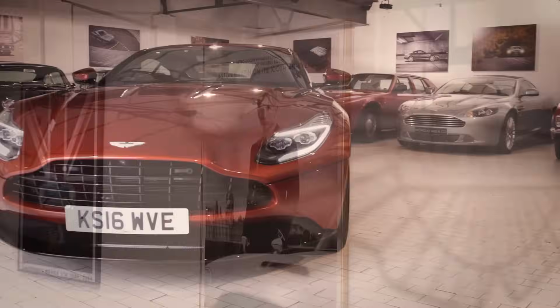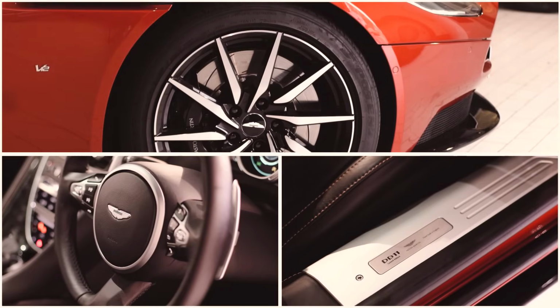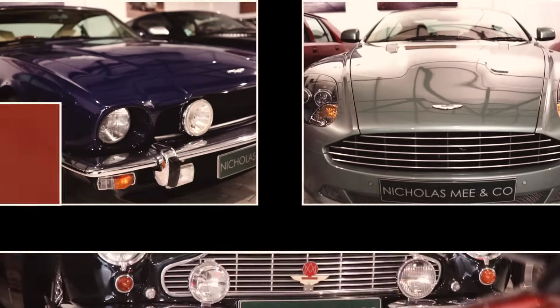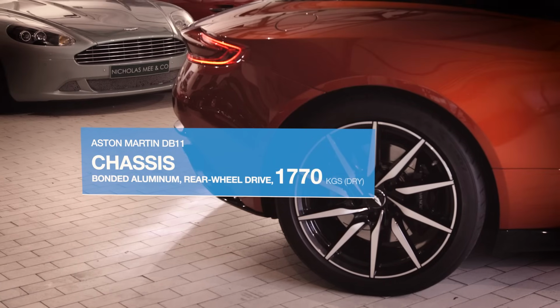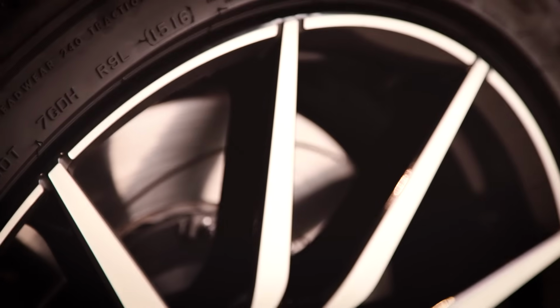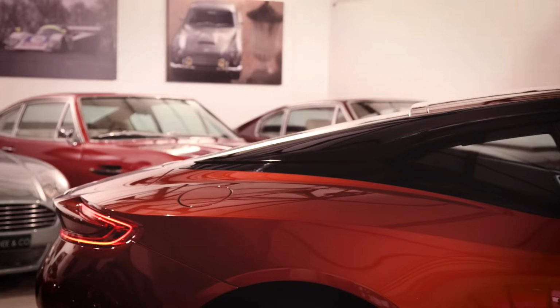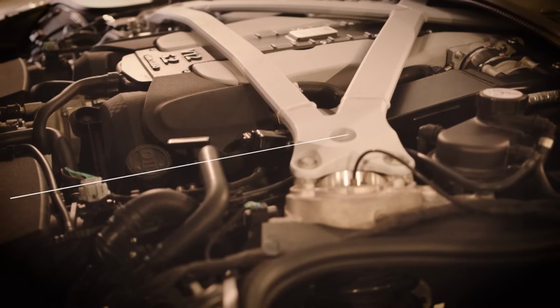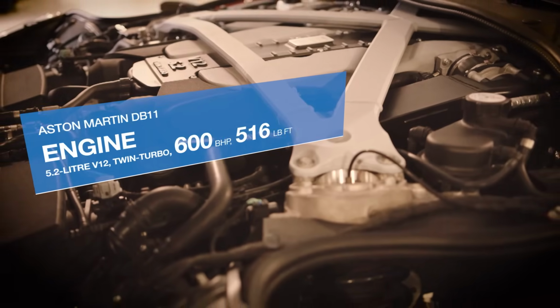In the film, James says that they're going to travel back in time, but we're going to do the exact opposite, starting in the past at Nicholas Mee's glorious heritage workshop here in West London, and exploring Aston Martin's future through the prism of its latest and possibly greatest model, the DB11. This car represents the dawn of a new era for the company in every sense. A bold, modern design, underpinned with a brand new chassis, the latest technology from new partner Mercedes, and, most importantly, a new twin-turbo 5.2-litre V12 beneath the bonnet.